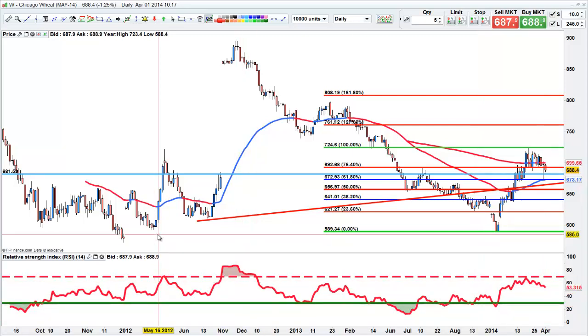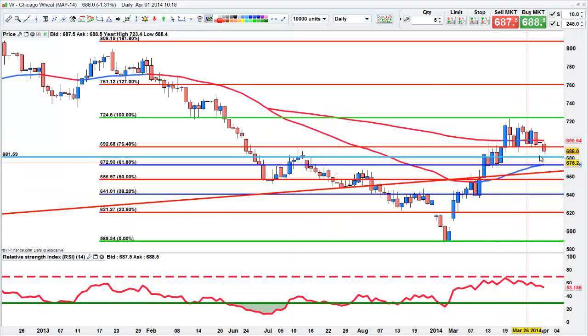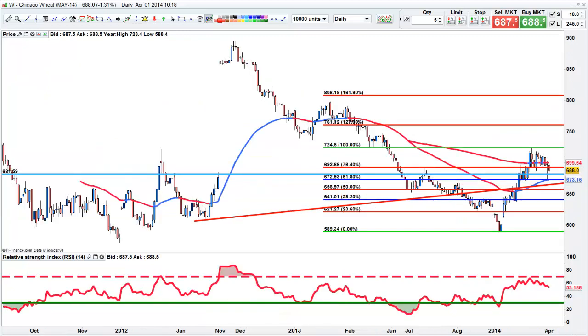So I think if we pull back, now we've got a bit of a hangman bar there. Lower close yesterday. So the trend line, $6.65 is a buy area for me if we get that low. Yeah, 60 yesterday, or that 675 is a major area which we touched.